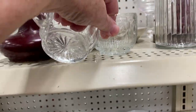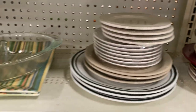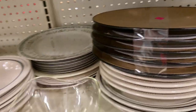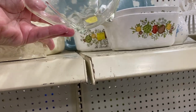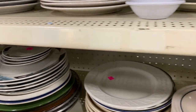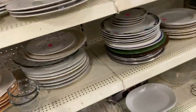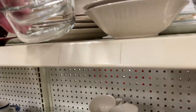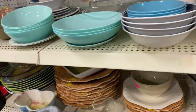I go rearranging again. I don't want them to get broken down here. Turn the button. I just don't know how people put these things up and put them where they do. Let's put this over here. Can't read it. Little oval glass holes. And I might as well volunteer here, right? Might as well get paid for rearranging.